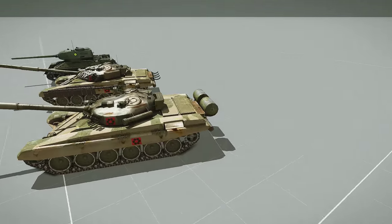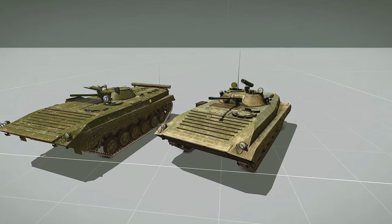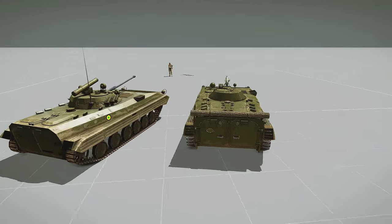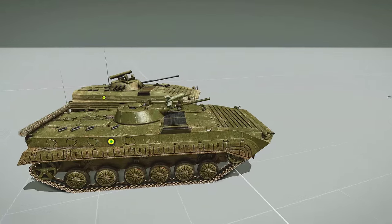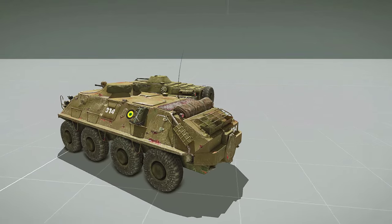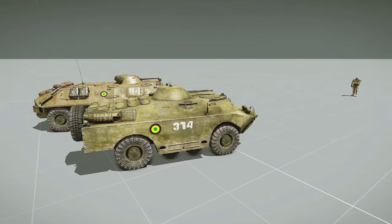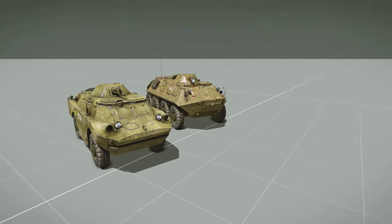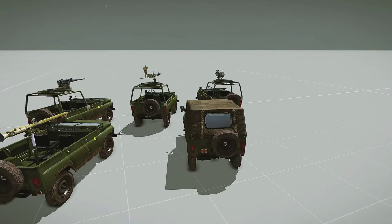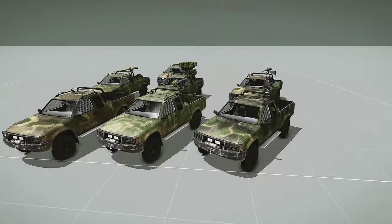They include the T-55, T-34, T-72 and ZSU tanks. Some BMPs. BRDM-2 and the BTR-60. Some UAZs. Armed Hilux.